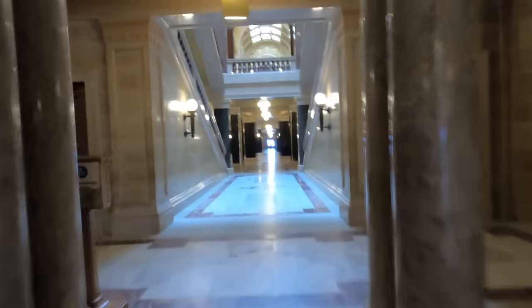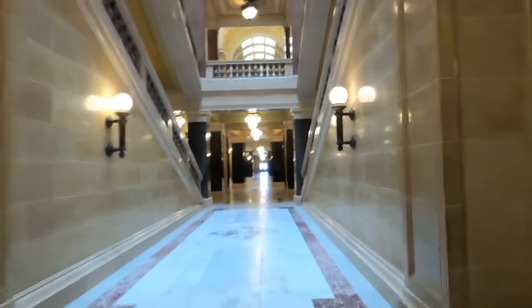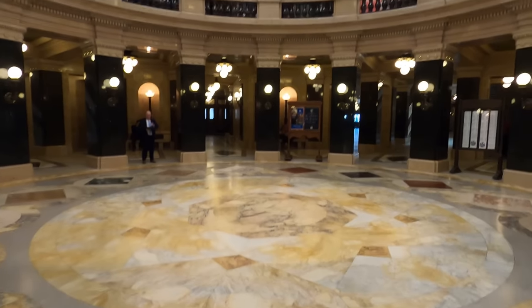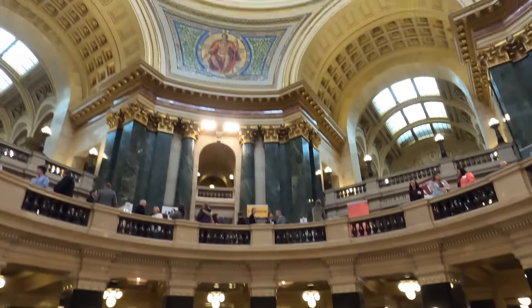I've toured this public building many times, but never through the eyes of an owner of a desk that came from this very building. This is the main rotunda and is one of the largest domes by volume in the entire world.